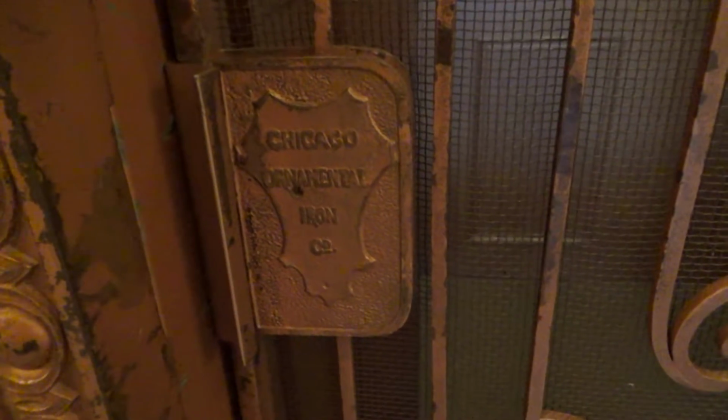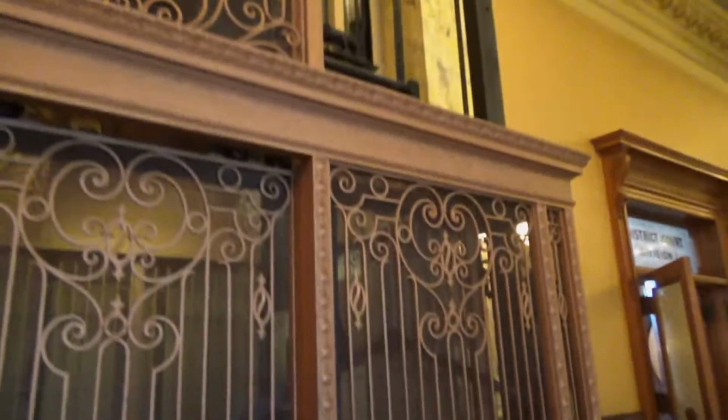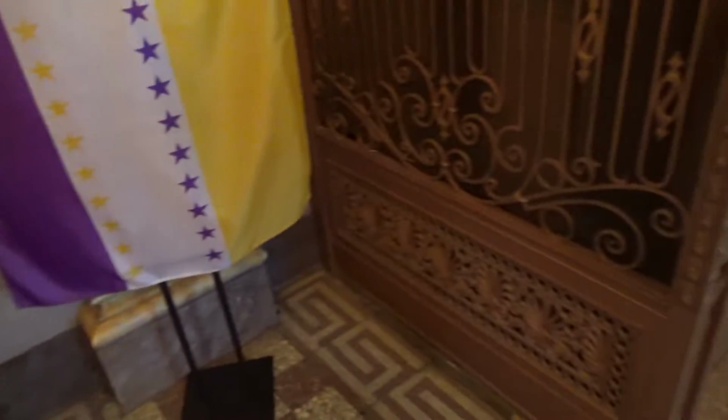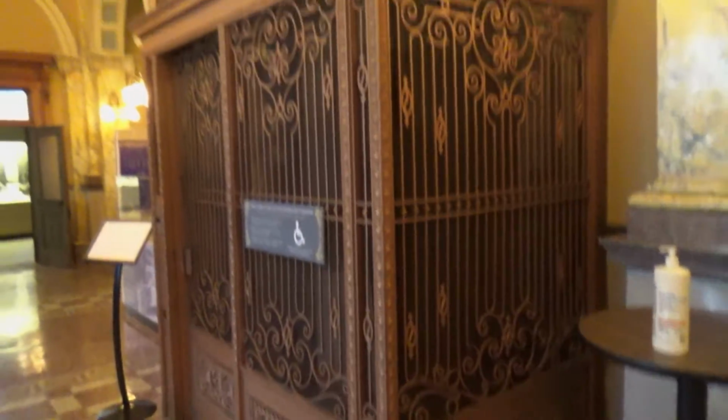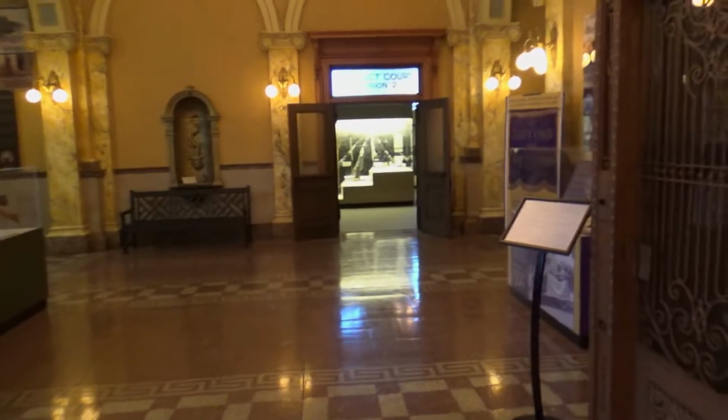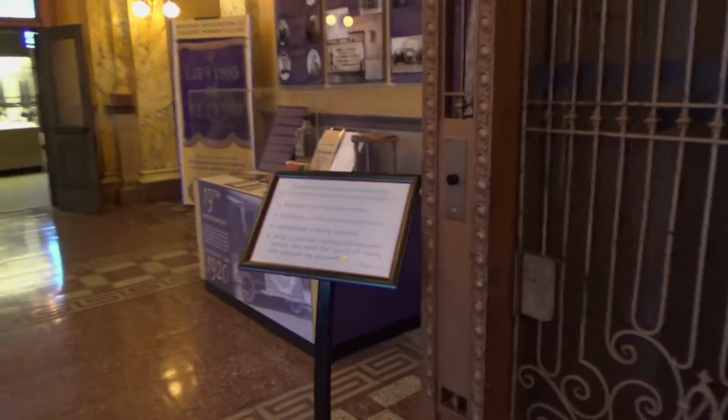Chicago Ornamental Iron Company. That's the company that made the elevator doors and I guess all this brass I'm seeing. Well, it's not brass, it's iron, but my bad, absolutely amazing. This thing is a piece of artwork. It's a piece of platinum, period. If you're ever in Colorado Springs, this is a must-see.